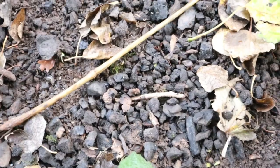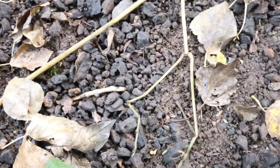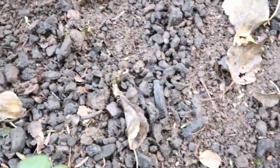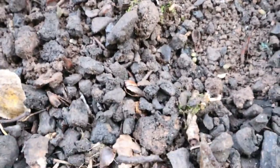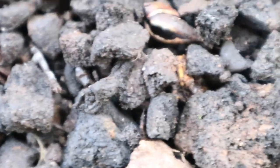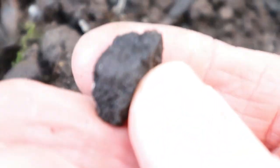Okay, people have been asking the signs of what to look for when you're looking for an old bottle dump or whatever. And this is a dead giveaway. This is old ash. Old fire ash. You can see the cinders. That's a dead giveaway for a dump.